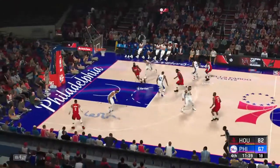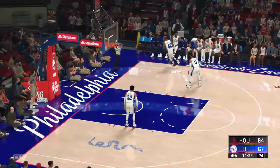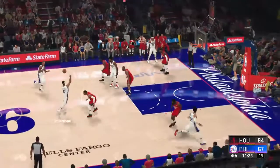Harden outside, and he lays it straight in. Harden's got the 4th quarter started here with a bucket for the Rockets. It's been a clinical performance. He's played a huge role and has them in position to grab the W.